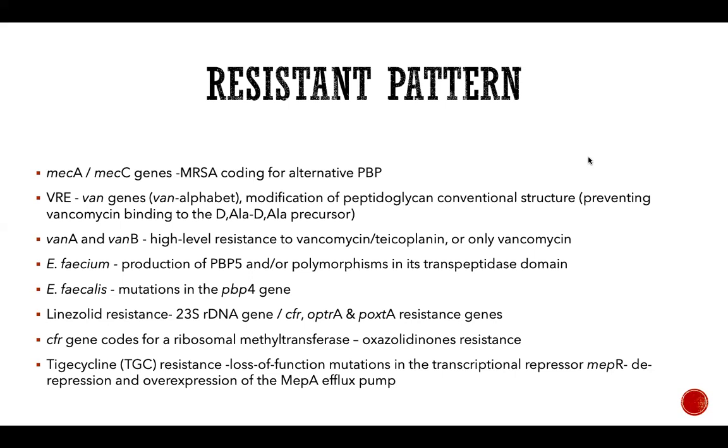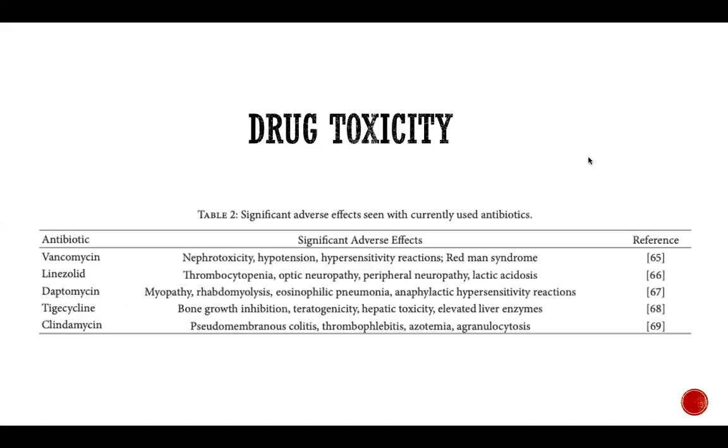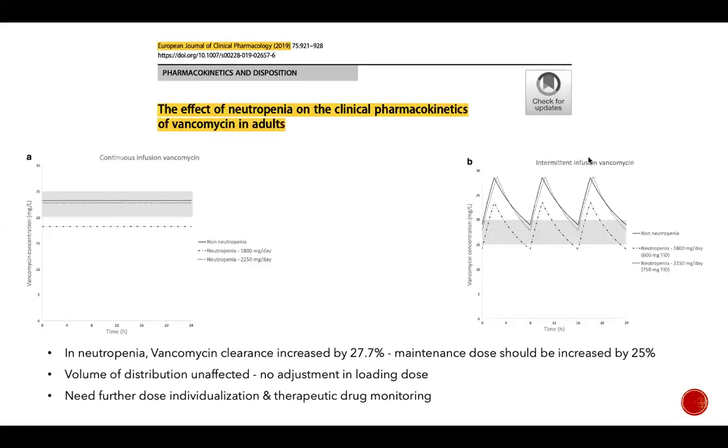For Enterococcus faecium, there is also additional production of penicillin binding protein 5, causing polymorphism of the transpeptidase domain. For faecalis, there is a mutation in the penicillin binding protein 4 gene. There can be linezolid resistance also because of 23S rRNA gene mutation, or resistance to other agents like oxazolidinones and tigecycline because of different mutations. Sometimes we also need to change the drug because of toxicity or decreased organ function in a certain group. For example, we try to avoid vancomycin if there is renal failure, or linezolid in case of thrombocytopenia.